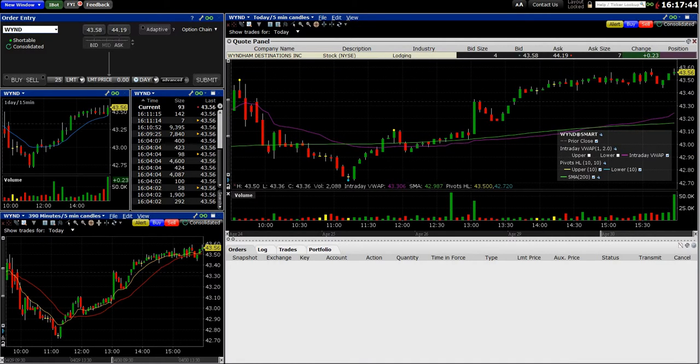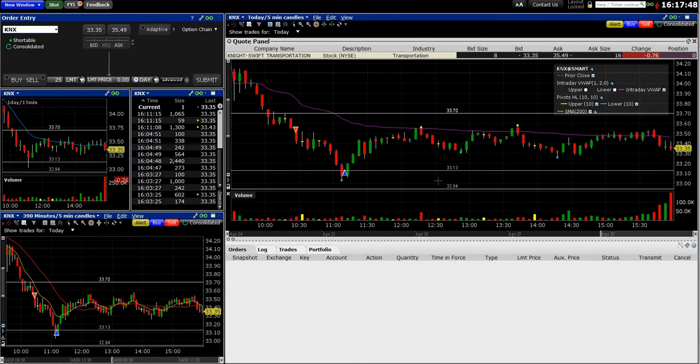I didn't get it, but I did take this trade early in the day. Knight Swift Transportation. I took this because it was moving down. It was in my new low scan.